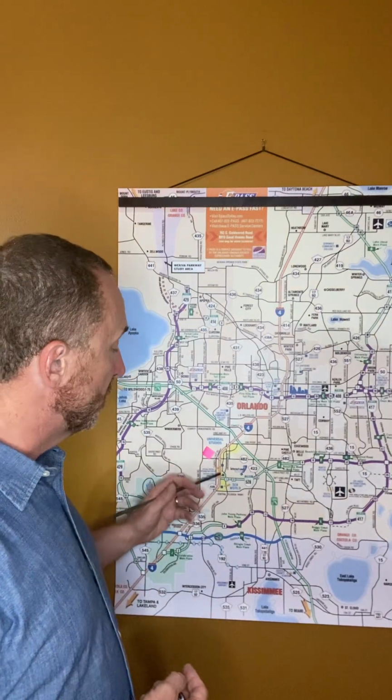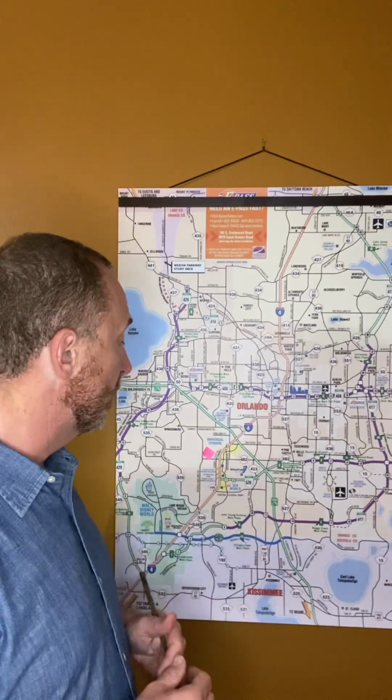Within the restaurants in this whole area, you have everything from your fancy burger places on up to your high-end steak houses and seafood houses. So you've got Capital Grills, you've got Akasaka Sushi, you've got Morton Steakhouse, as well as many others, Red Lobster, Olive Garden, everything else.